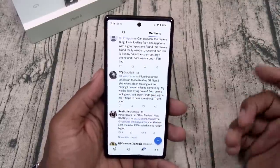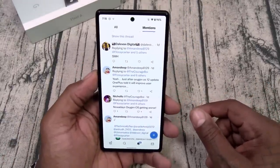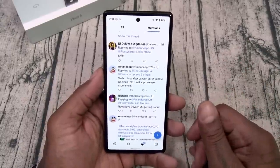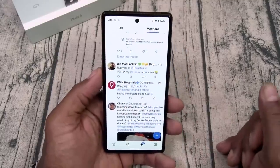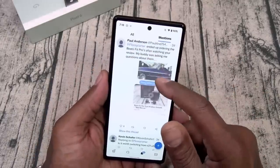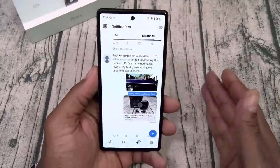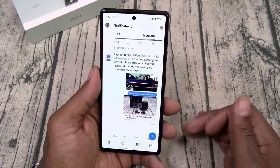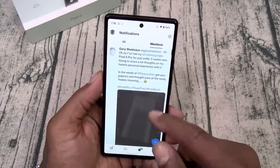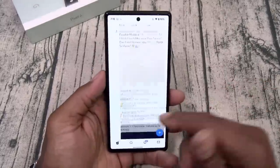All right, let's see. Now, the big paragraphs, I can't read those. I like one, two sentences, tweets here. All right, let's see. Oxygen 12 update. OnePlus did it tomorrow. Okay. Somebody said in my Flossy Carter voice, TGH. Okay, my voice is out here popular. I like that. Okay, let's see. Ended up ordering the Beats Fit Pro. Bro, the Beats Fit Pro. Let's see. After watching your video, my buddy was asking a question about them. What's the question? He didn't ask me the question. Anyway, Beats Fit Pro, serious. All right, so this is how your Twitter's going to look.